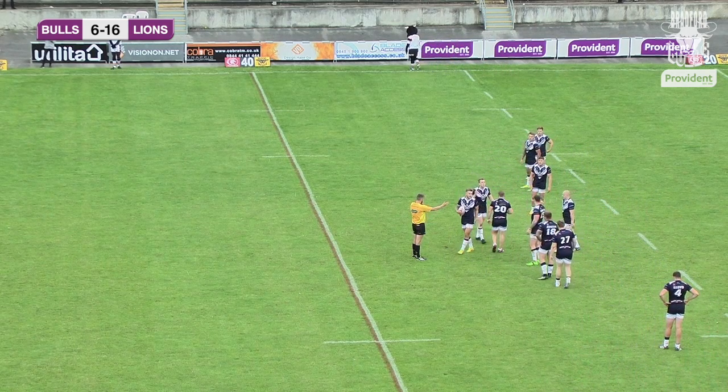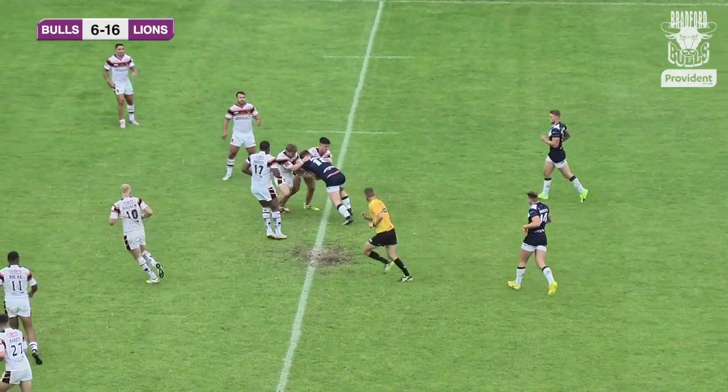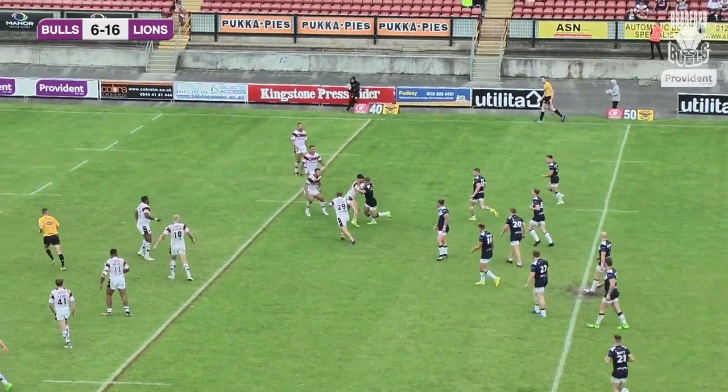Let's give another penalty to Swinton, has been the order of the day, and that will see Swinton now want to run down the clock. Ben White takes a quick tap to get the play back underway here.